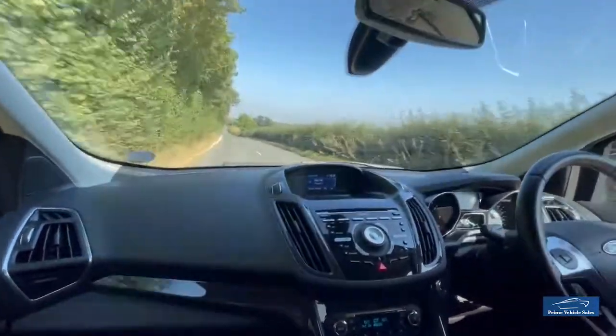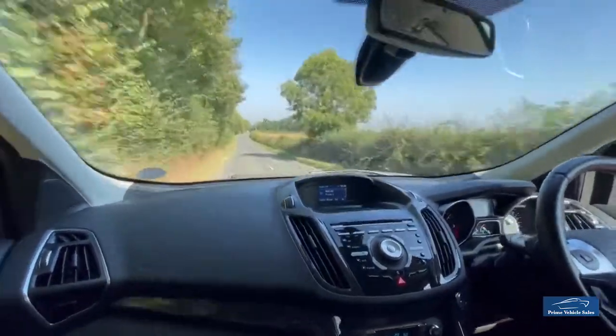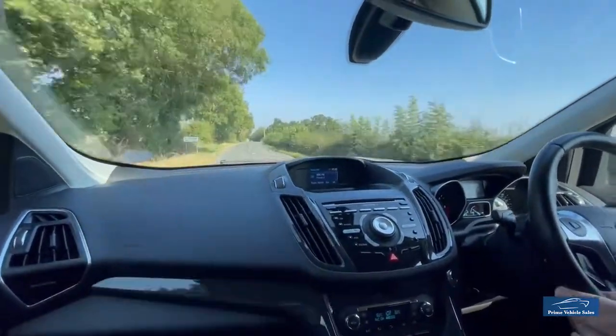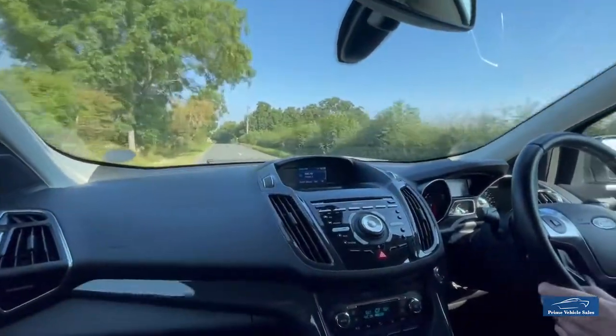So overall a nice car, nicely packaged, with service history, 2 keys, all drives very well. Lots of information about it as well on the internet, on our website, plus lots of images, our video walk round, and this test drive that you can see now.